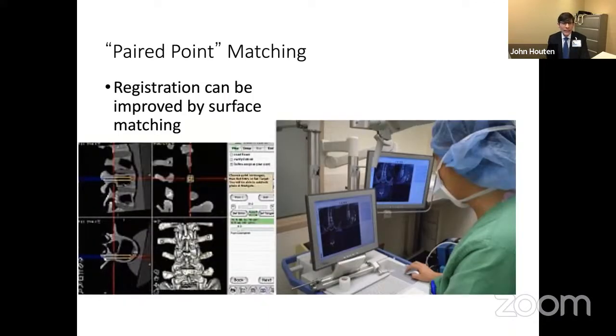The system needed paired point matching, which is that you would pick on the workstation a point that you thought you would be able to detect and see after you've done the exposure, and then point the tip of an instrument to that point and then match those two to create your registration. I'm sorry that I was not able to get a better picture with his face. This is Dr. Rumpapant when I was working with him together. This was probably 2004.